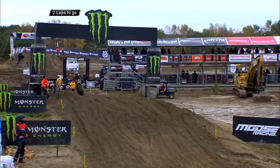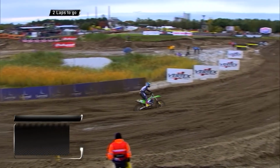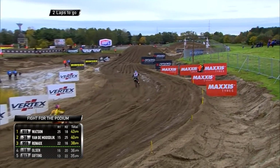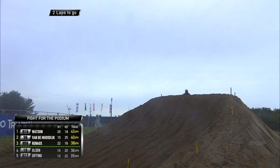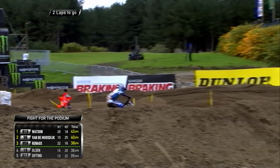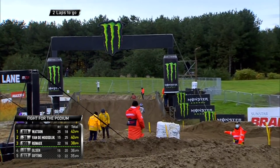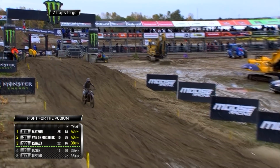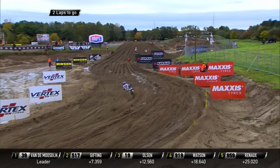Looking very good right from the moment that he took over the lead. Gifting is in 2nd, 6.8 seconds behind. Olsen is 3rd, in the top 3 for the Rockstar Energy Husqvarna rider. 4th is Watson, 18 seconds off the lead. There is the Monster Energy Yamaha man. He is on course for taking his first ever Grand Prix victory on what has been a fantastic run of races here for the Englishman.